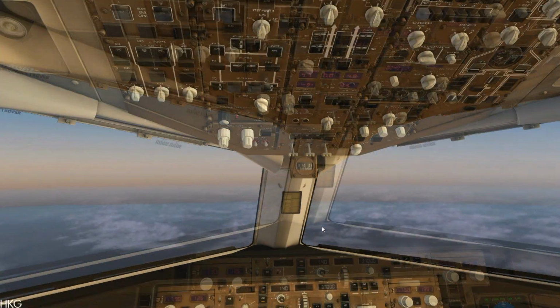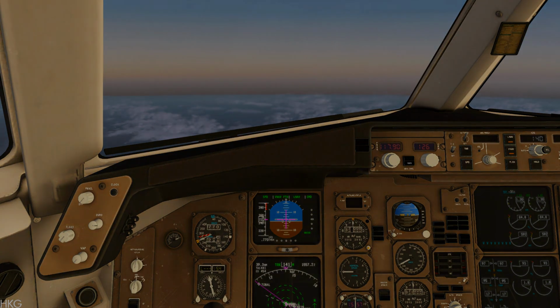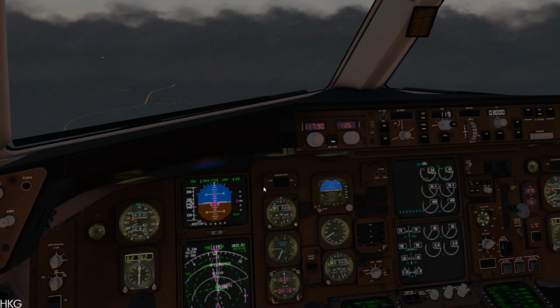Yeah guys, so that's pretty much our setup, so I'll get back to you when we begin to shoot the approach. So guys, welcome back. We're shooting the approach now. You can see where we are on the ND, just about to the Paphos VOR, going to overfly the airport in just a moment.